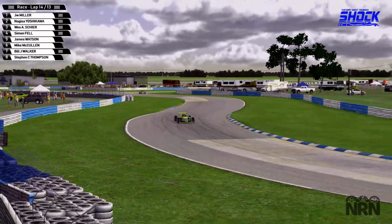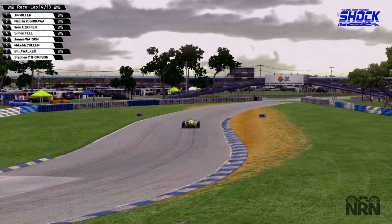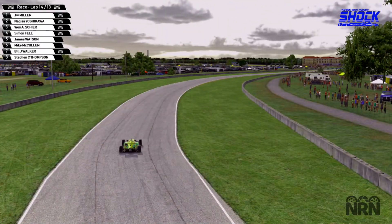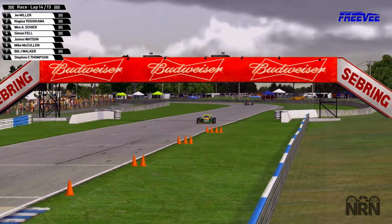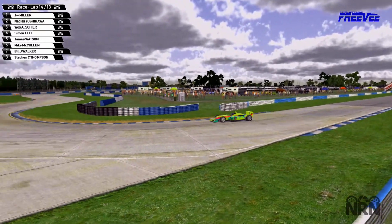Yeah, to set up a move like that, you kind of needed a full lap and multiple times through all the draft zones to catch back up. Nagisa didn't, so that's all he was able to muster at the end. What a race. What a finish.